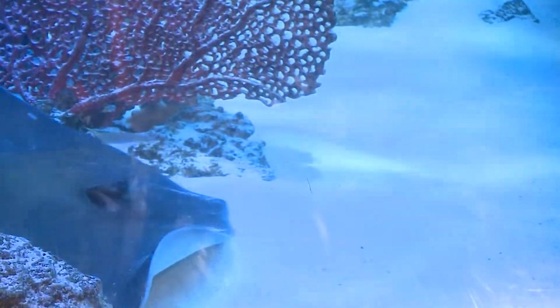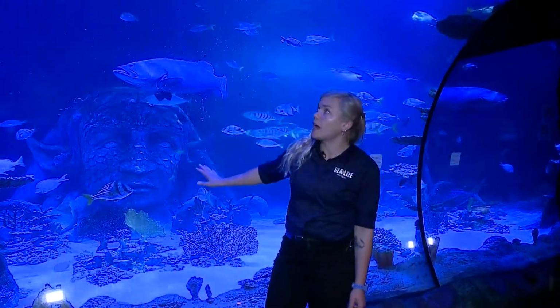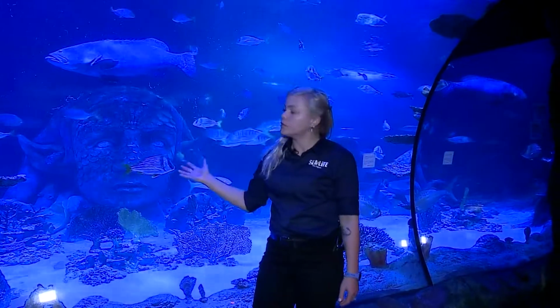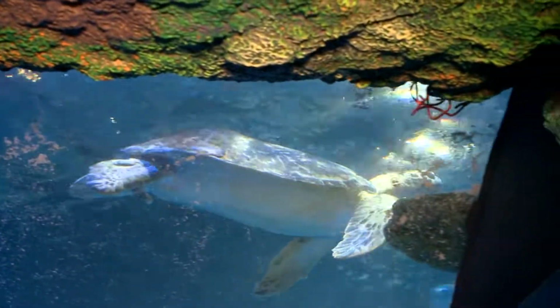This tank is kept at a higher temperature to represent the sea creatures' natural habitat. We keep the temperature in this tank at about 76 degrees year round. It's about the temperature of the ocean that these animals would live in. We keep the lights on the same pattern for the summer, and then we shorten the day a little bit for the winter, just like our freshwater exhibits. That way they can tell when it's summer and when it's winter.